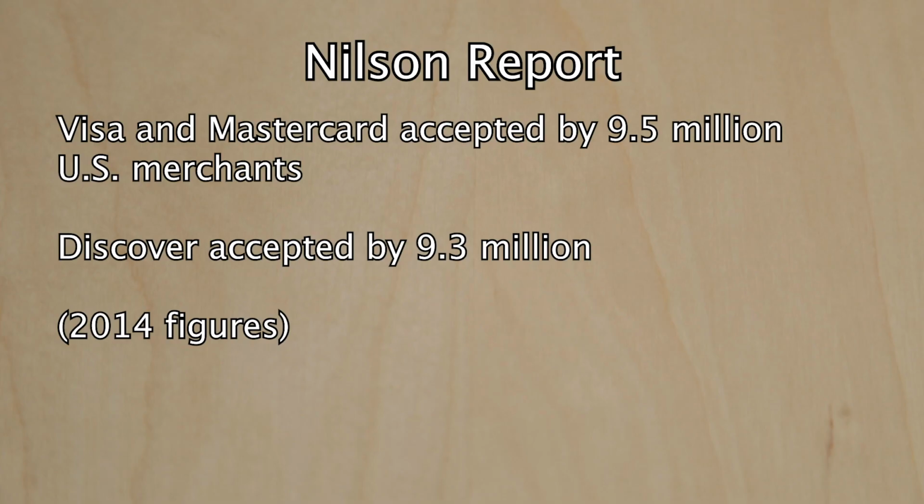According to a 2014 Nielsen study, Visa and MasterCard were accepted at 9.5 million US merchants, and Discover was accepted at 9.3 million. So only 0.2 million or 200,000 less. That's a very small margin. So basically it's accepted most places in the US, and even more than American Express is accepted in the US.